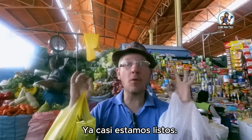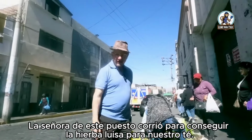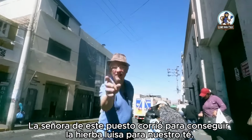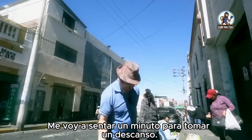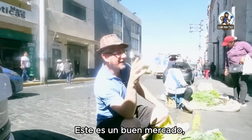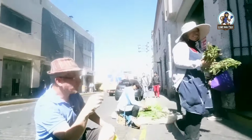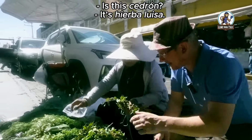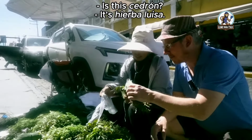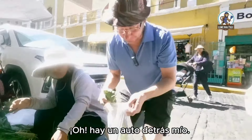Okay, we're almost ready, but we just need a few things for a special tea that we're gonna drink. The woman at this stall has run down the road to get the yerba Luisa for our tea. So here, I'll just sit down for a minute, take a break. It's a great market, this is. They sell a bit of everything. There's meat, there's fish as well. She's back. I think she has it. This is cedron, yeah. Yerba Luisas. There's a car behind you. Car behind me. You have to be careful with that in Peru in general.